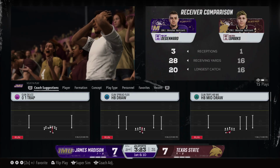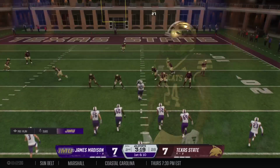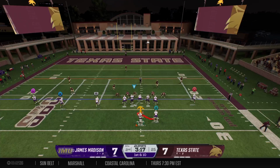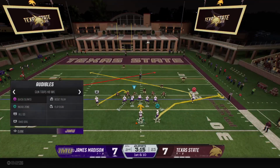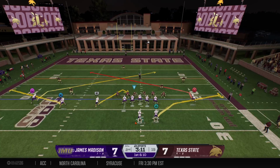Awesome job there on third down by the QB, working through his progressions. He wanted to go downfield, but the defense took everything away. So his eyes come down, he finds the drag route underneath, makes a good throw, and his guy does the rest to pick up the first.